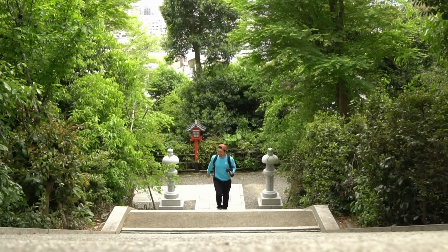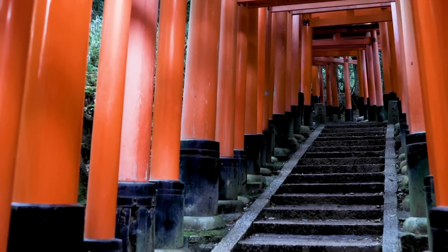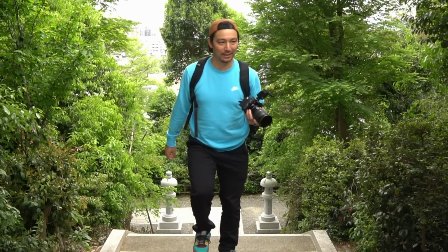Yes, Kyoto loves a good hillside shrine or temple. Take the famous Fushimi Inari Shrine. It often takes visitors by surprise when they discover it's located on the side of a mountain. But I'm not suffering alone. You can do it, Dan.